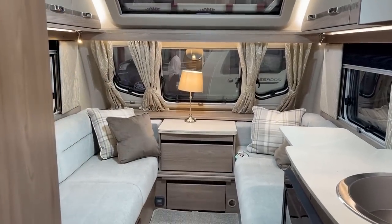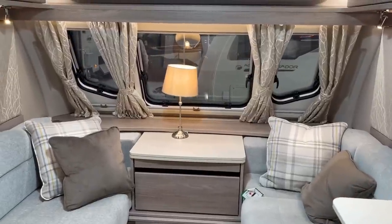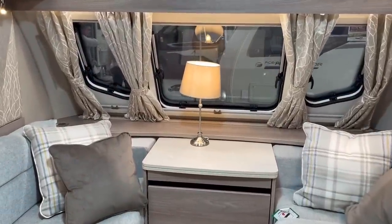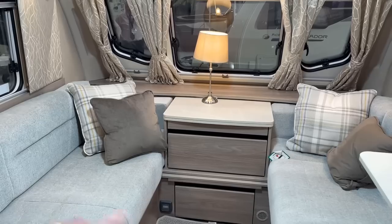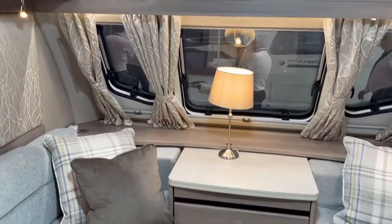To be honest, they're nice. They're not bad at all. Lovely room down the front here. Plenty of room. Obviously, this will make up to a bed as well.